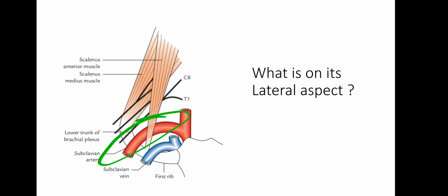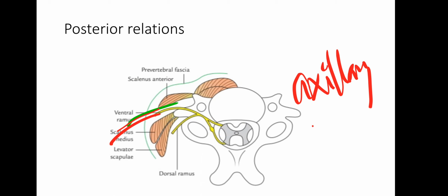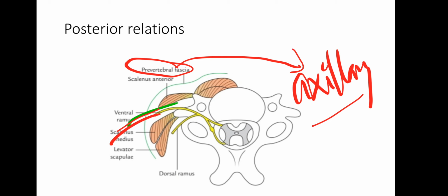When I say that it is lying posterior to the scalenus anterior muscle, it is also covered with the prevertebral fascia. Yes or no? Here is your subclavian artery. If it is running posterior to the scalenus anterior muscle, it is also within the prevertebral fascia, and the subclavian artery will continue as the axillary artery. The prevertebral fascia is also seen continuing into the axillary region.